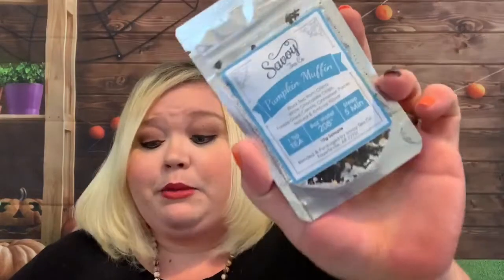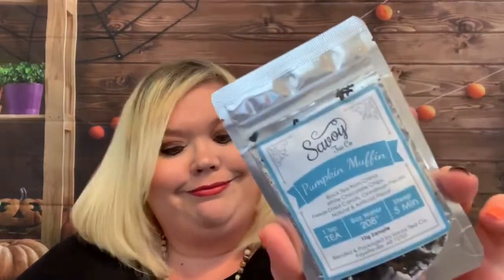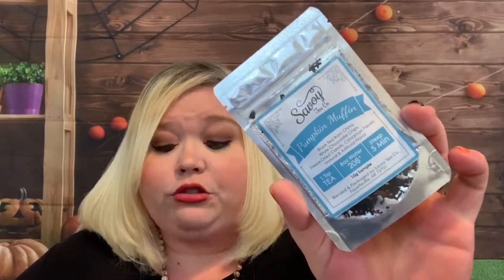All right, and then our final tea is another loose leaf tea. Pumpkin muffin, Sips by Savory Tea Co. Pumpkin muffin. 1 teaspoon per 8 ounces of water, 208 degrees, steep for 5 minutes. Chinese black tea, white chocolate chips, freeze-dried carrots, cinnamon pieces, natural and artificial flavor, high caffeine.